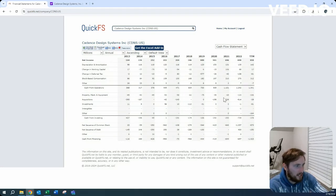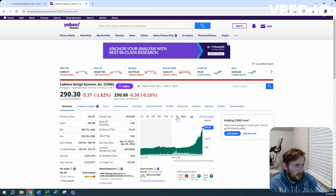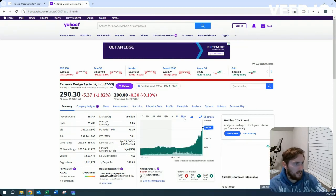The use of cash is a little bit of acquisitions, or actually a good amount, maybe 20%, 30% in acquisitions, maybe 5 to 10% in reinvestments, and then a lot of common stock repurchases. We're probably looking well over 50% in common stock repurchases. And so the majority of the time, it looks like they're repurchasing shares, which, again, I made a video saying that past performance doesn't necessarily mean it was a good idea.